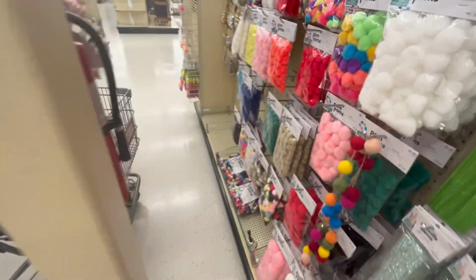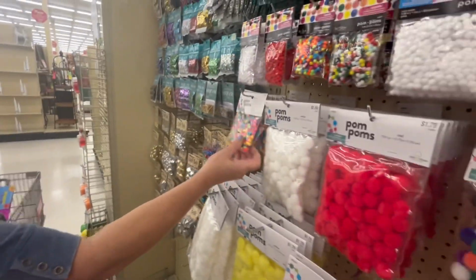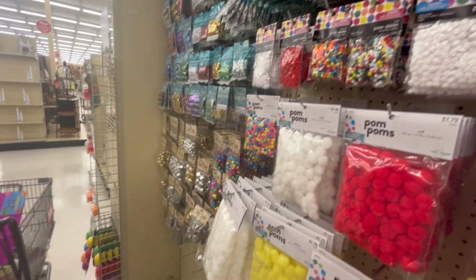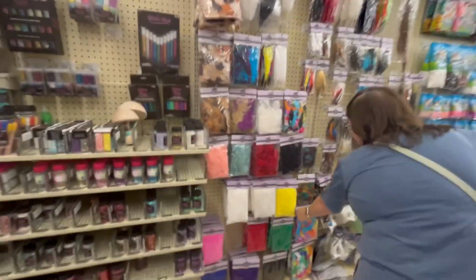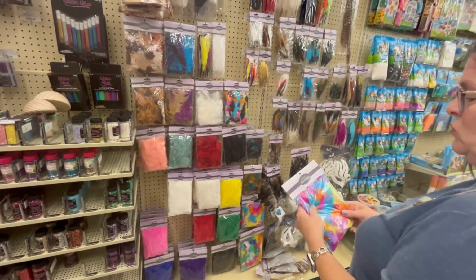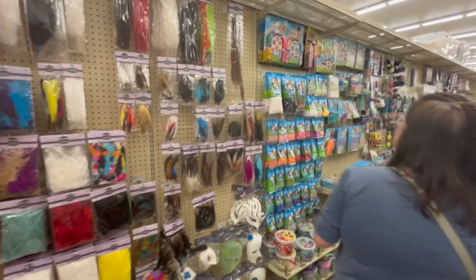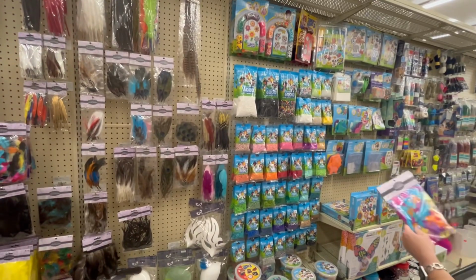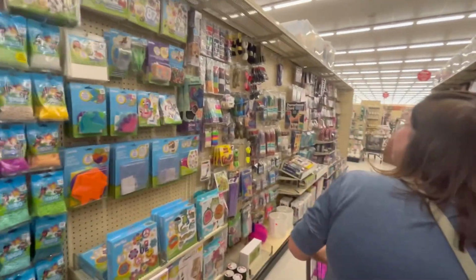Do flies use pom-poms? If you buy them, they will. They have like fake eyes you could put on them? Where's that? I have no idea. Okay, here's feathers. There we go. Fancy feathers. Surprised she didn't grab the bag of all pink. Oh, there is a bag of all pink. I like the blue in here. Okay. The contrasting color. That would work. I like that.